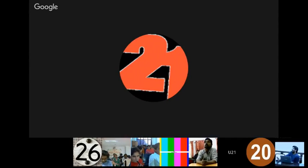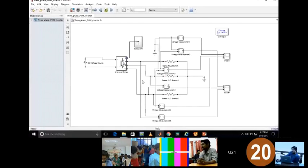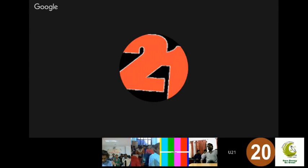Okay, so we need 6 pulses to control this universal bridge. This universal bridge is connected to an RLC branch or resistive branch, which will provide the three-phase voltage. So we are going to see what kind of voltage is coming and what gate pulse is required for this system.